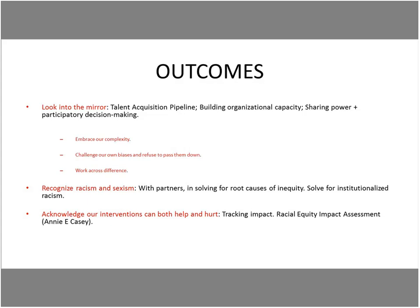And finally, acknowledging our interventions can both help and hurt. I think this has been a really important call to action for us. Understanding that well-intentioned work can have really damaging implications. And so we started to look at the long-term impact of some of our projects and some of our partnerships, and learning ways that we can address this, things that we can put in place to make sure that those interventions, both in the short and long term, are actually more helpful than they are hurtful.